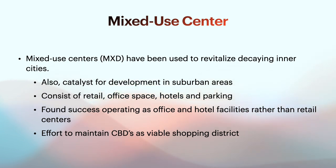Mixed-use centers have been used to revitalize decaying inner cities and have forged development in the suburbs as part of planned suburban communities. These centers are a mix of retail, office space, parking, and hotels. Some also consist of convention centers, condos, or apartment complexes.